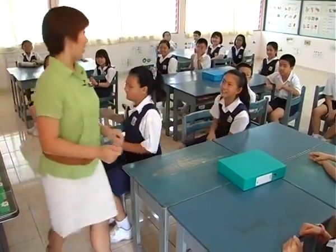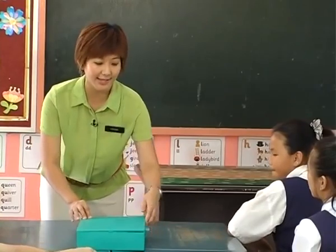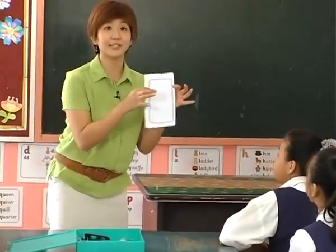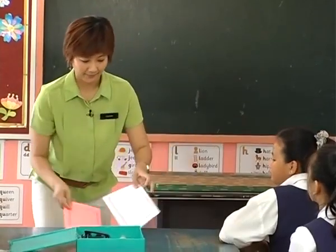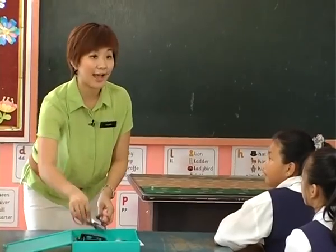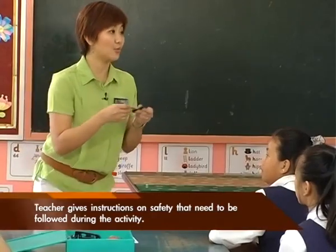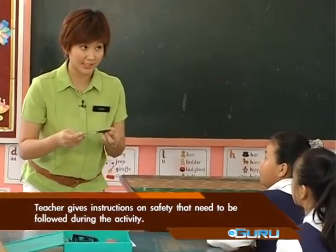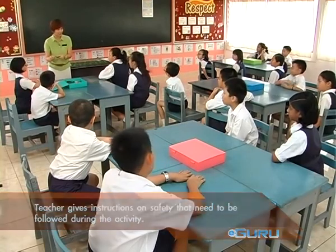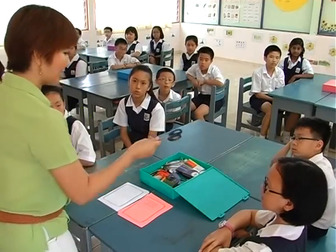In front of you, there's a box. Every group has a box. In the box, you have pieces of white paper, pieces of colored paper, and you also have a few pairs of scissors. You have to be very careful when you use the scissors. First, when you pass it to your friend, can you pass like this, with the pointed end towards your friend? No, you should pass it like this.